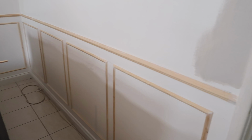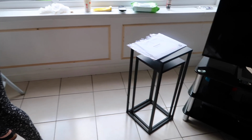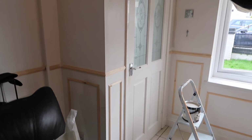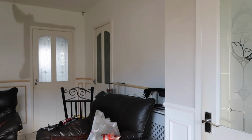And that is the room complete. All of this wall's been panelled and caulked. And we've done two panels underneath the bay window, because it's quite a large bay window, isn't it? Yeah. And then the panels behind the TV. Now we're just going to put a little bit of white on the bottom there and see what it looks like. It is officially finished.